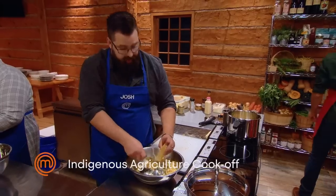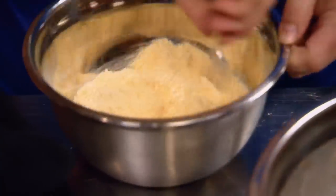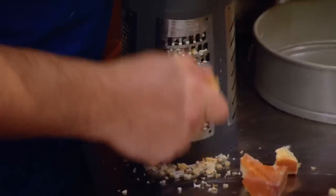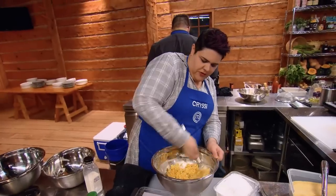I'm working on our corn chowder right now, so I'm getting as much corn as I can off here. I am working on a corn fritter that's gonna go with our soup. I'm using corn flour, corn meal. It's gonna be amazing. In the last challenge, I almost went home. The end is so close. You know, we're down to four cooks now. It's definitely gonna be a tough game from here on out.